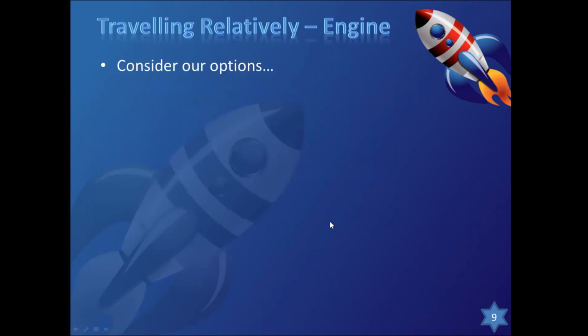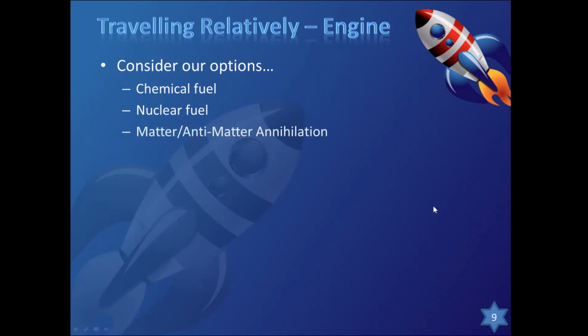Let's consider our options. We have chemical fuel, like solid fuel boosters, and Elon Musk's using liquid methane and oxygen to launch his rockets. So that's an option. What about nuclear fuel? Well, nuclear in itself doesn't provide thrust, but maybe you can take some gas and get it really hot using nuclear energy and blast it out the back to give your rocket some thrust. Maybe we could have a different kind of nuclear.